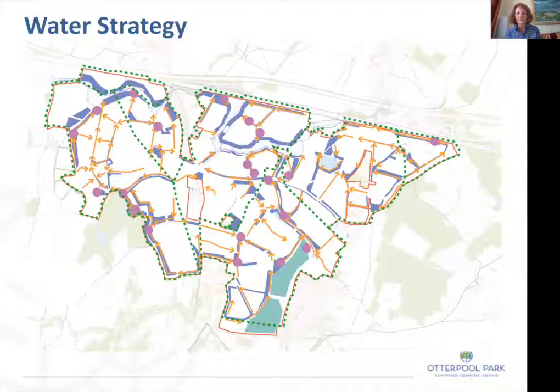The other aspect of water that has been a challenge is the wastewater treatment. In terms of water supply, Affinity Water have been really clear about what needs to be done, and we can provide water for the site. There's a fairly clear plan for that.